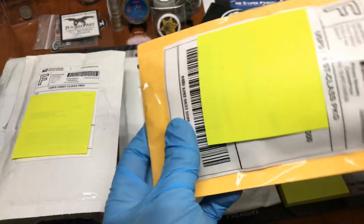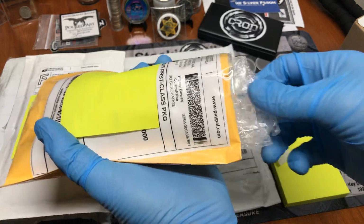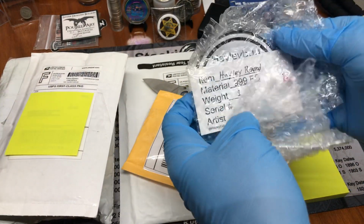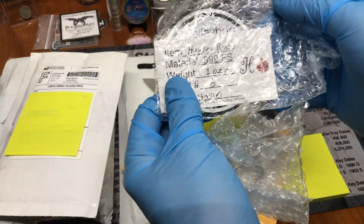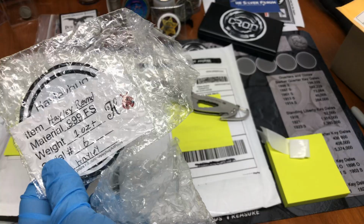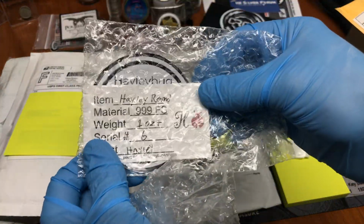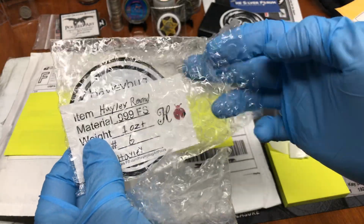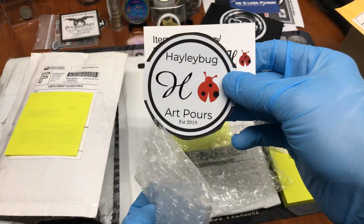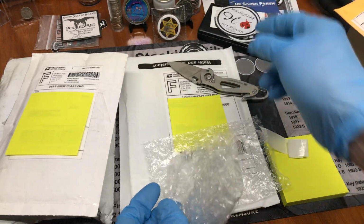So this one is from Jay, and we have Haleybug Art Pours in there. This is a .999 fine poured piece of silver from Haleybug Art Pours, and you kind of love that logo. Love ladybugs. That'll go on a sticker board, so thanks.